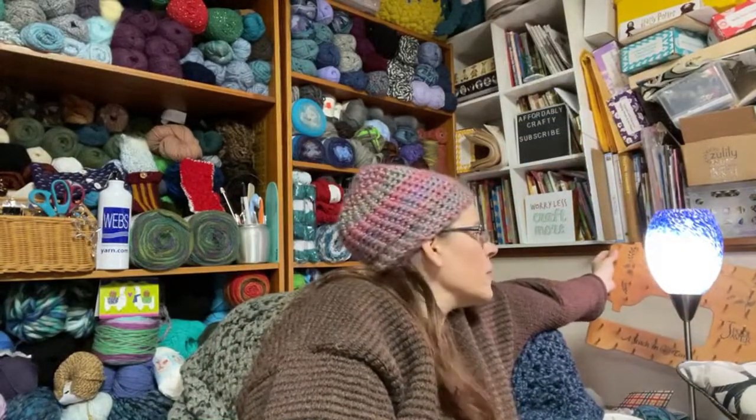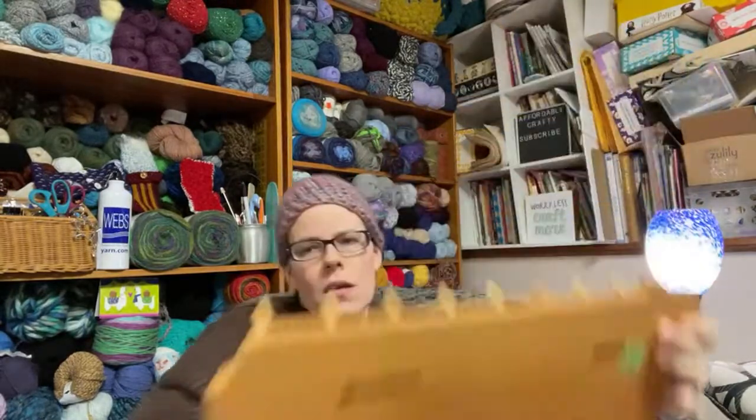What do we think about that? Might be a good spot for it, actually, because it's right near where I sew. I usually sew on this couch. I do my crochet on this chair. Don't mind this fiasco with the boxes. Sorry about that.